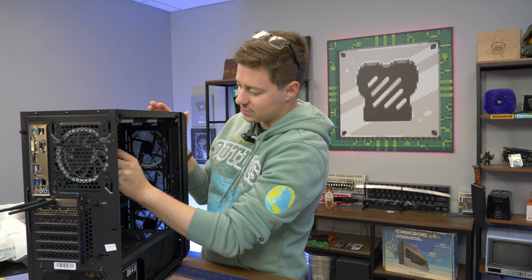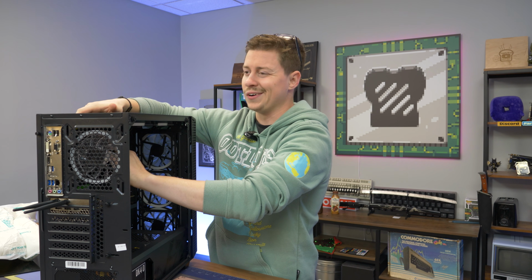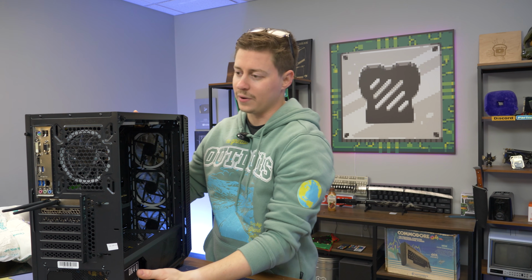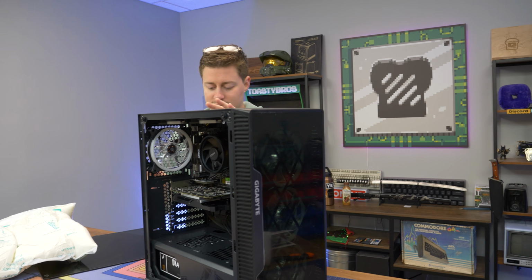When you break them up, the price per RAM stick does drop a little bit, so you can save some money. But we do frown upon single channel here at the Toasty Bros, especially for 650 bucks. That's something I think they could do a little better on. But so far, it's not terrible. The build quality's decent.